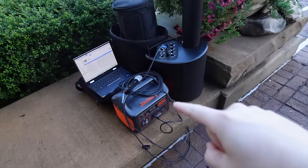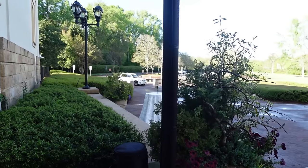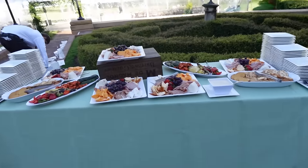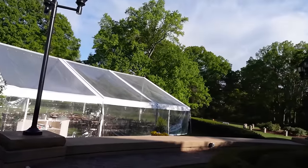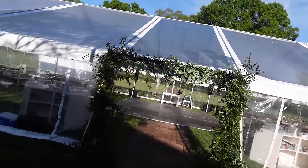LD Maui 5 GO. The Jackery is only there to power my laptop because it was dead. Gonna get the music started here, probably right now. Got some epic appetizers. Charcuterie board. They're probably gonna want some pasta stuff later. But yeah, cocktail. Sounds good.